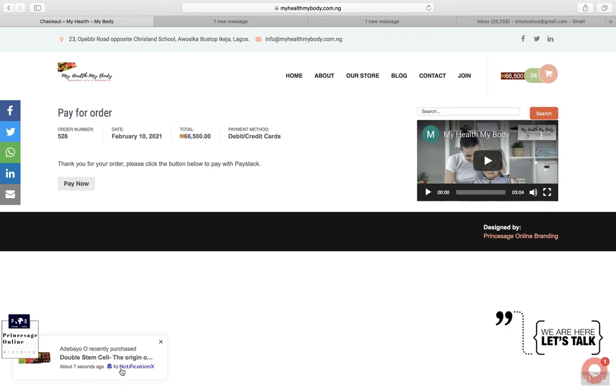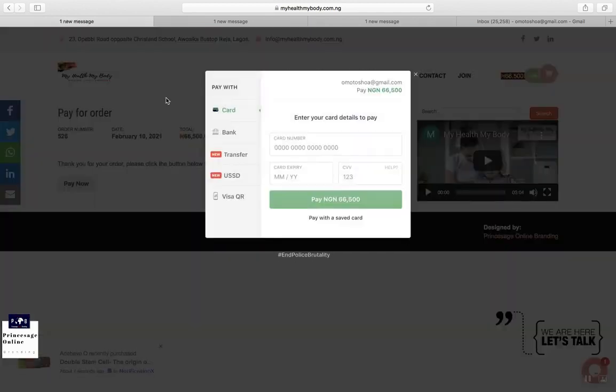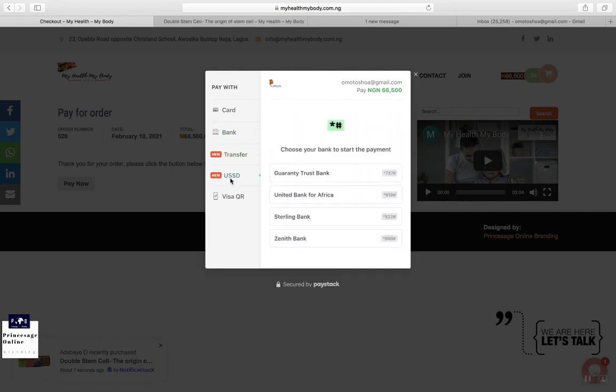It encourages them to buy when they know people are making purchases. You can see how it's beginning to notify me. Once the person clicks pay, a pop-up appears where they can enter their ATM card information and then pay. Or they can use bank and select the bank, say maybe Guaranty Trust Bank. They can use transfer, USSD short codes and what have you.